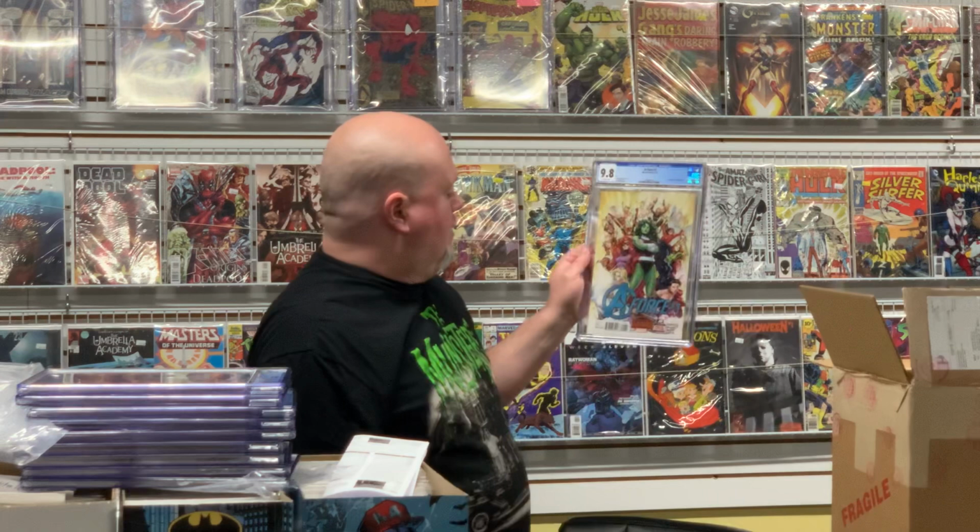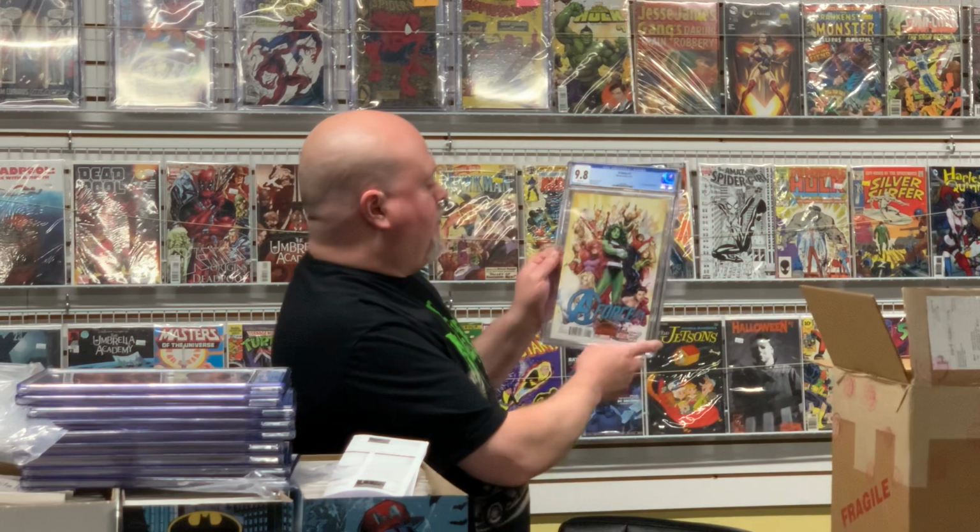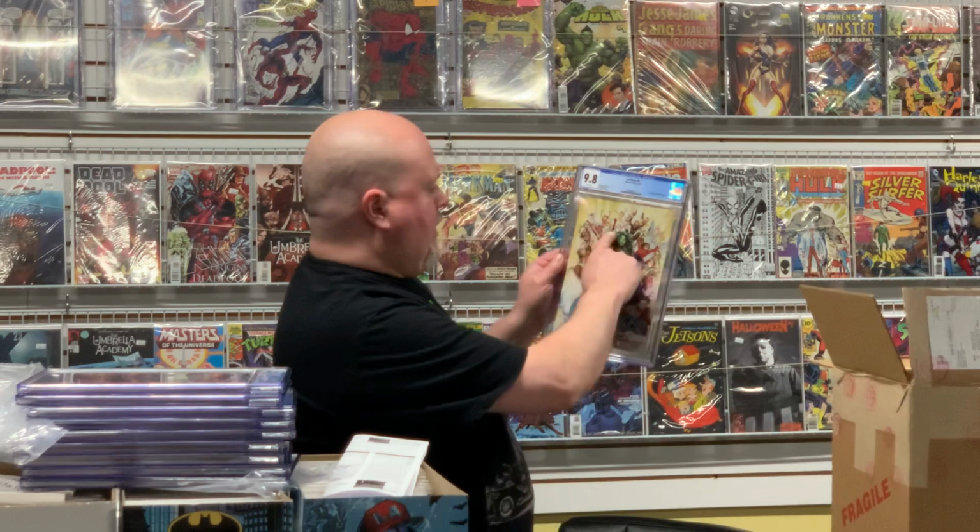Ooh, A-Force 1. Again, another 9.8. This has cooled off a little bit. It's the first appearance of Singularity. There's also thought that in the Marvel movie universe, they may do an A-Force storyline because you have several of the female Marvel characters in a storyline. So there's thoughts that this might actually happen in motion picture form, especially when they did that one shot in Endgame where they had all the female heroes. There was a lot of speculation based on that, but this is still a good book. I mean, it's $100 to $150 in a 9.8.